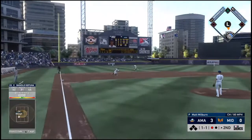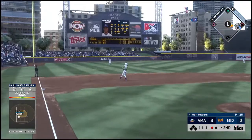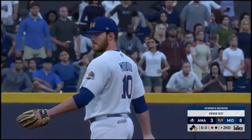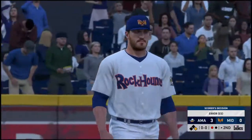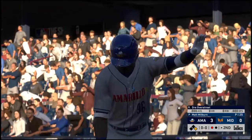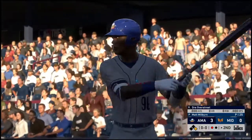Hit on the ground toward the left. Oh, and he can't pick it up cleanly. And the throw won't be in time as he'll be able to beat out the throw at first. And this will go down as an E5 as you can see the exasperation on his face. Runner at first following the error.